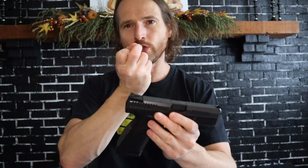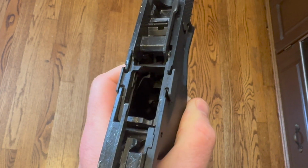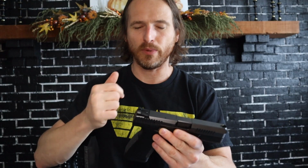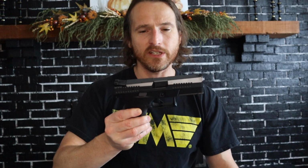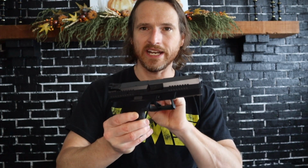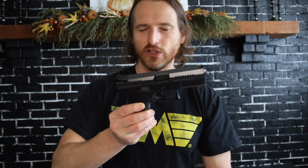On the P-10C, you've got a dual-sided stirrup trigger bar, like a 1911. And I think that is really important for getting an even, consistent feel when you're pulling the trigger. When James Reeves interviewed one of the designers at CZ, the product lead on the P-10C, he mentions that. He says, yeah, we have a dual-sided stirrup-style trigger bar, and that gives you a better feel, and it absolutely does. Any gun I've shot that has a dual-sided trigger bar generally has a really good feel to the trigger.